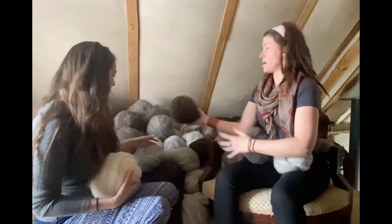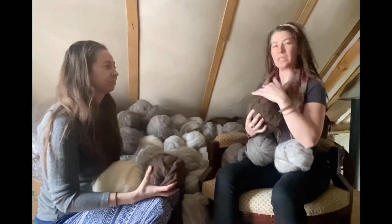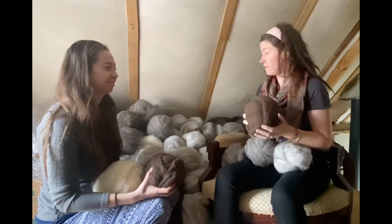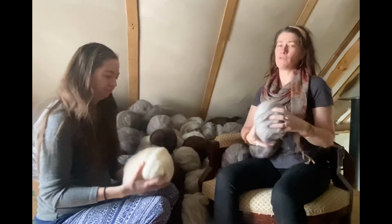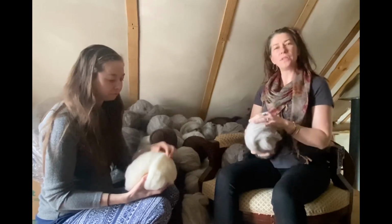We also do get some white, and we also get some brown from our Jacob sheep, which you do not want to be spinning or working with unless you have a stash of chocolate near you, because you'll start craving it immediately. All of our Jacob fiber is very soft. We get a lot of comments, even from other people who are familiar with the Jacob sheep, how, wow, this is a really soft one.